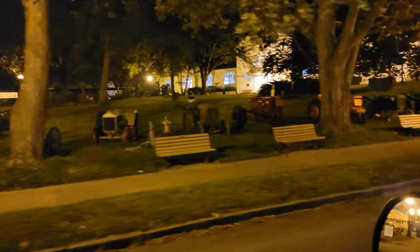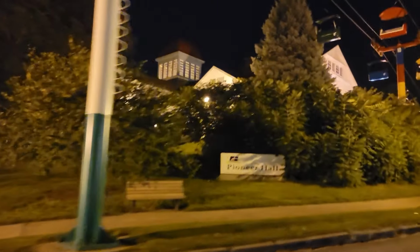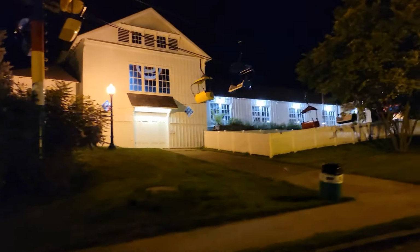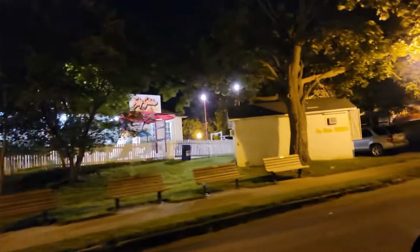Looking forward, all the old, just cool stuff, man. This is like thrashing type stuff. Pioneer Hall is what they call this place. You got the sky gliders. Pioneer Hall, right there she is. Love this place, man. They do all sorts of cool old stuff in there. Whistling, they do cow chip tossing, you name it. Iowa horseshoe pitching.